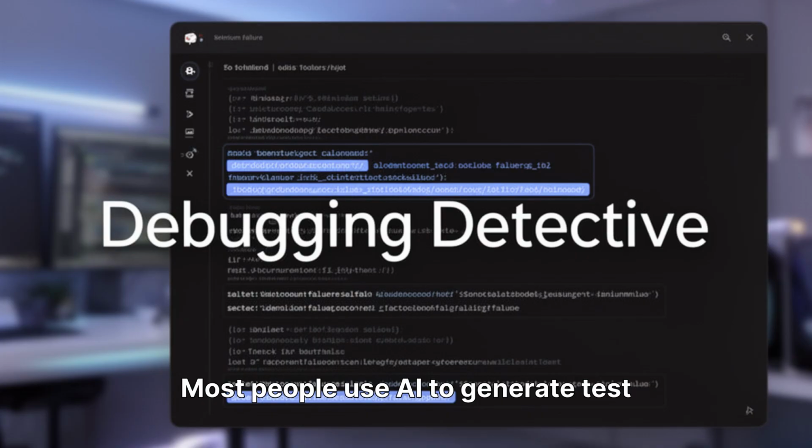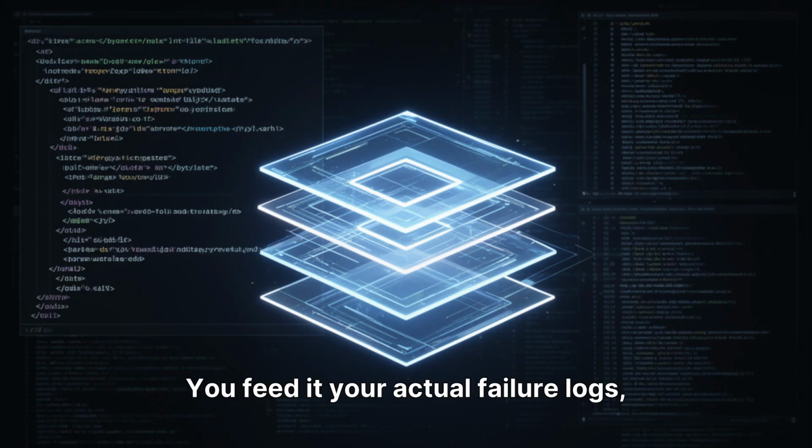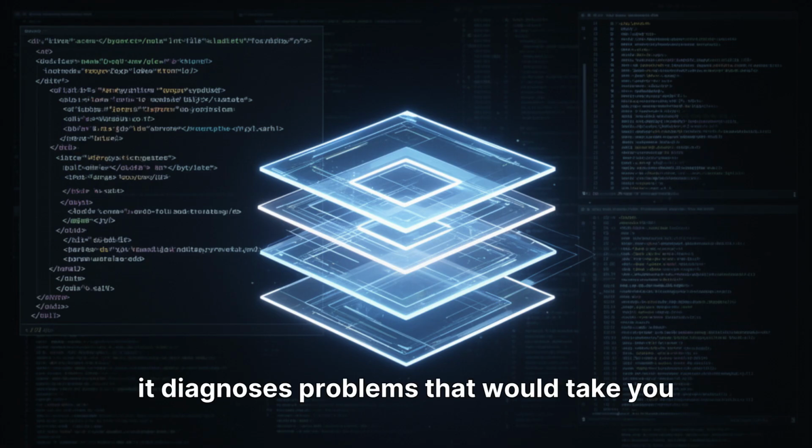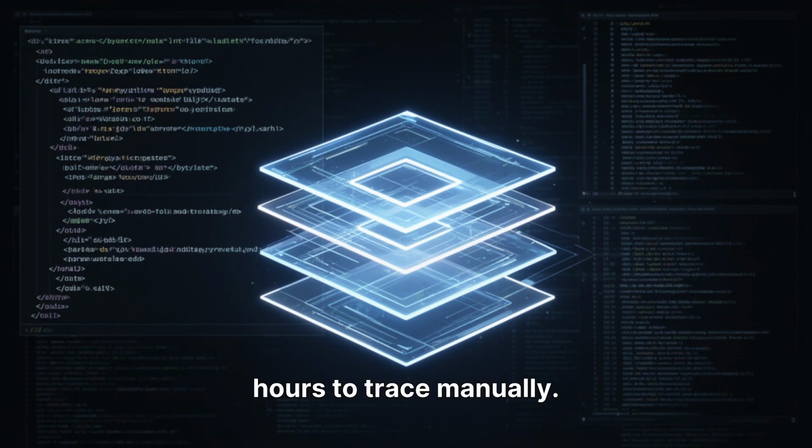Most people use AI to generate test code. That is fine, but that is the least interesting application. The real power is using Claude as a debugging partner. You feed it your actual failure logs, DOM snapshots, and race condition data, and it diagnoses problems that would take you hours to trace manually.